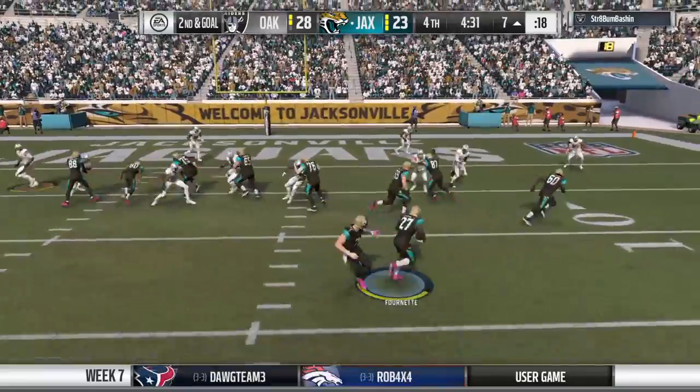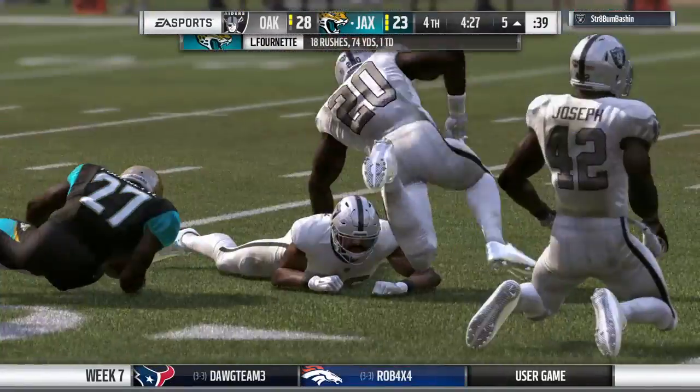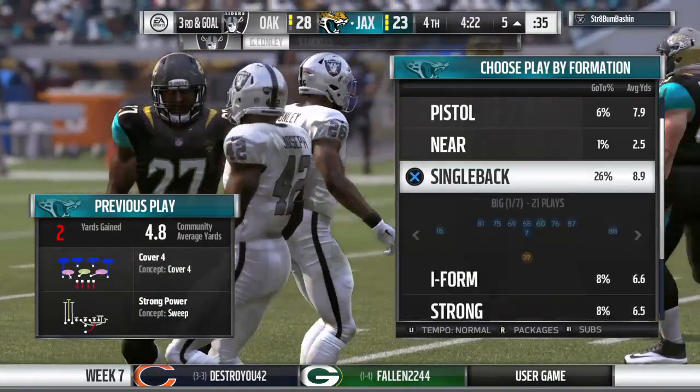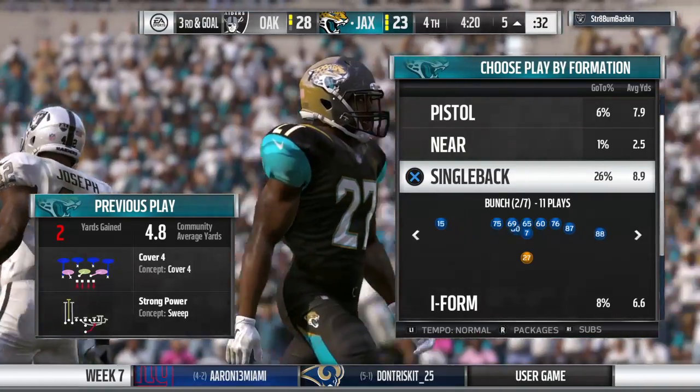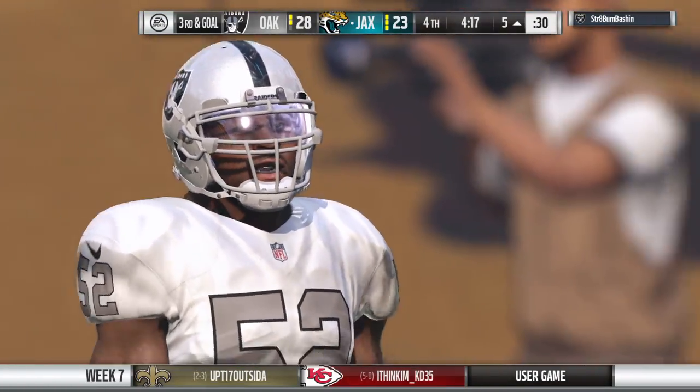Second and goal from the 7. Now they try the right side here. And he'll be stopped up after only a couple of yards as he gets it down to the 5. Well, Brandon, we always know that once you score one touchdown, you're without a doubt. And so far today, he's got one, but was denied as he tried to get the second one.